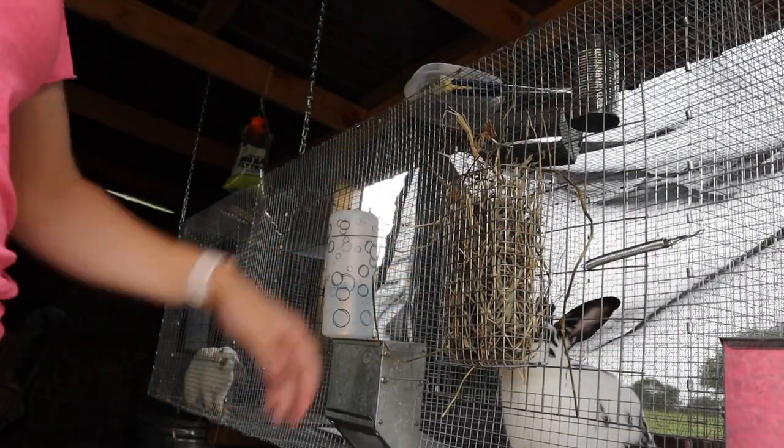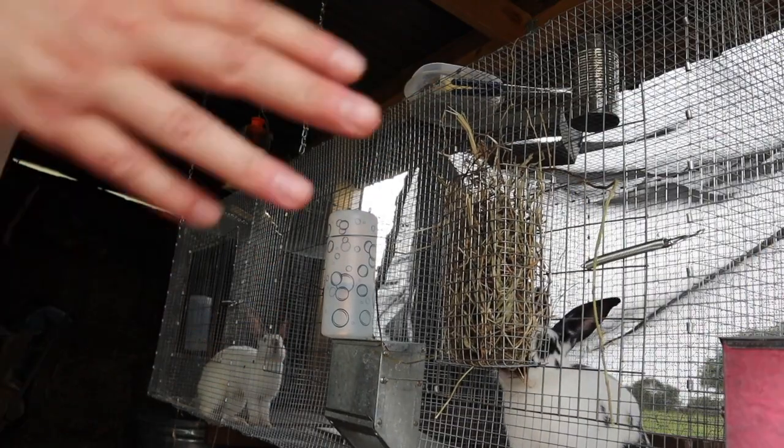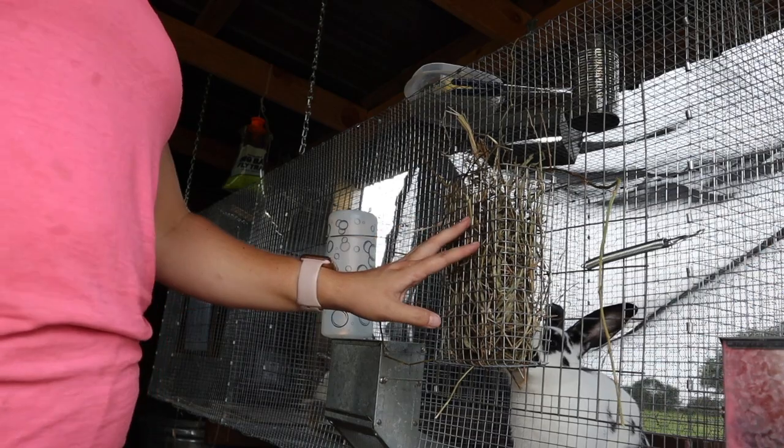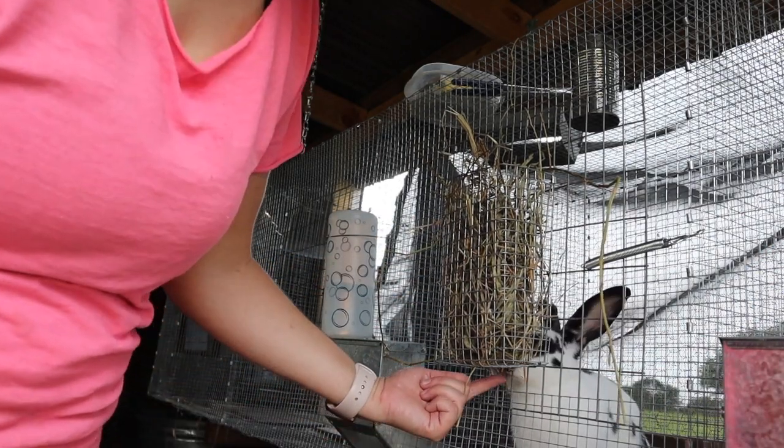Actually, I think that's going to work out great. My hands fit in there pretty easy. Of course, it's not as big as the other one, but I don't have as much room, obviously. I don't have as big of a door, but I think that's going to work out pretty great. And he can pull the hay from the inside.